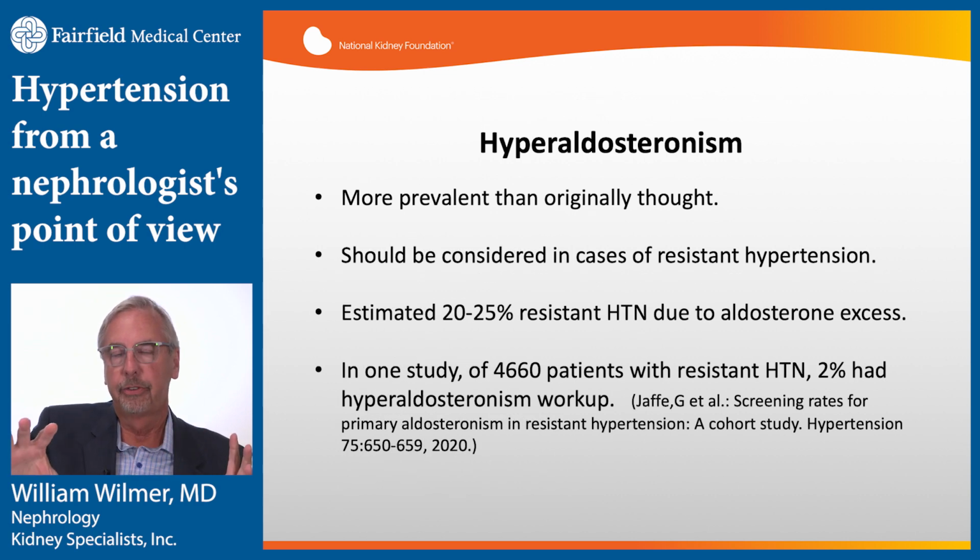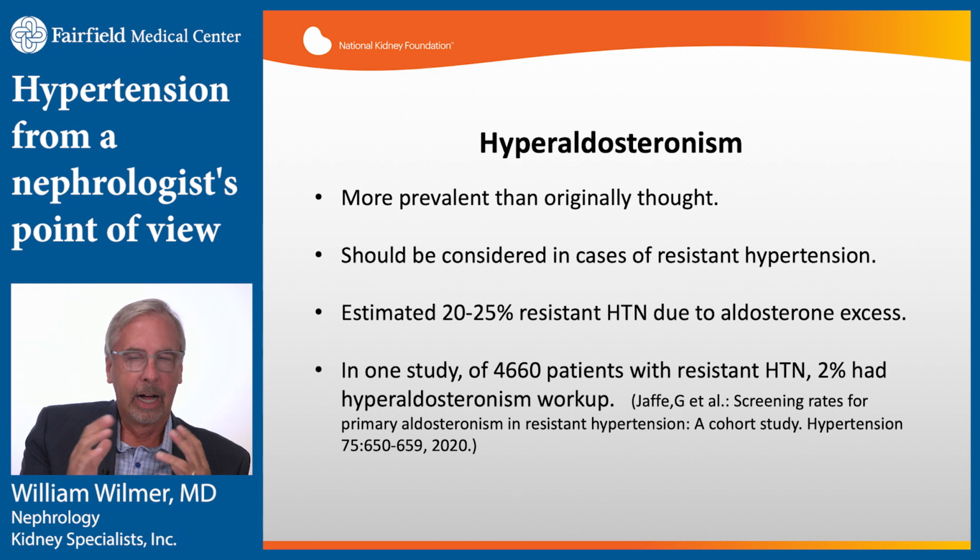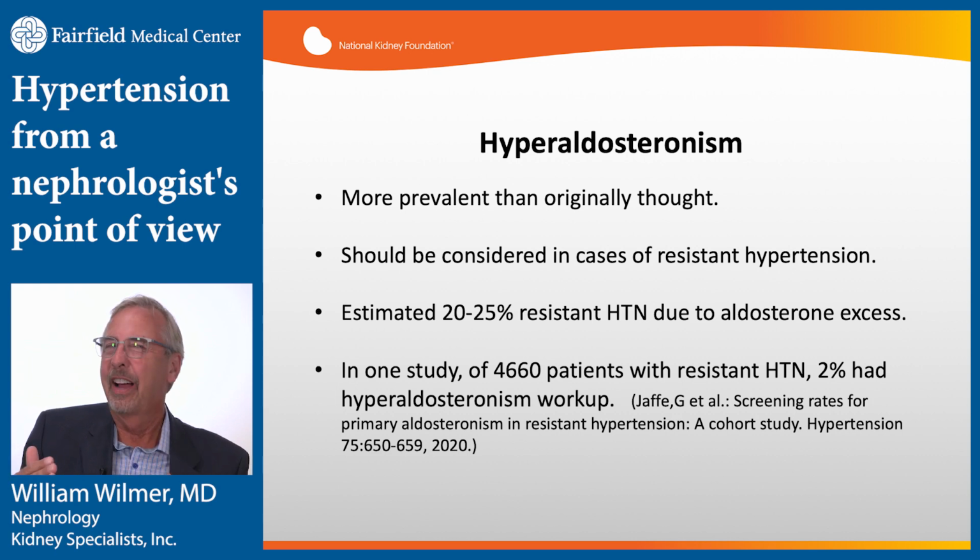Now, of these secondary forms, I'm going to again put more emphasis on our friend aldosterone. Hyperaldosteronism, when I was younger, was thought to be kind of an uncommon entity, where the adrenal glands on their own are making too much aldosterone, or through renal artery stenosis as a secondary form are making too much aldosterone. But the prevalence is much greater than we ever thought. Some really elegant studies over the last couple of years have shown that in resistant hypertension, up to 20 to 25% of cases may be because of aldosterone excess, whether that be that aldosterone breakthrough physiology, or truly an adenoma or hyperplasia or something wrong with the adrenal gland pumping out aldosterone.